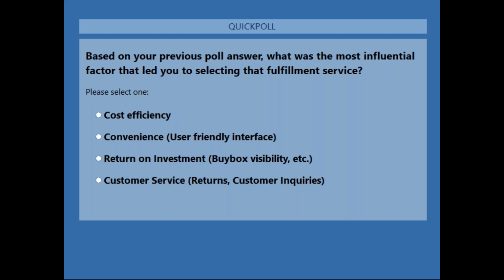Did you need logistics help with returns, or even handling customer service as volume increases? Because we know in the holiday season, for example, that's going to be required. So this poll will be up again for a couple of seconds more here.